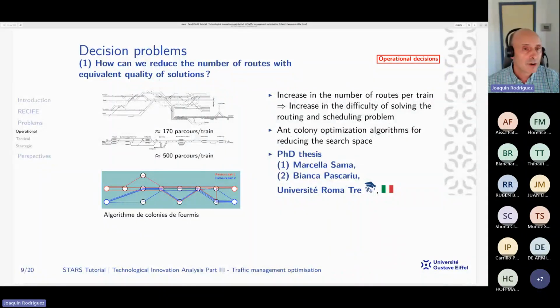So here we have the example of the case study we have worked on. It is Lille-Flandres station, and it is a part of a railway line between Le Havre and Paris. So you can see that there is too large a number of routes per train. So we reduce the number of routes by using ant colony, and the ant colony allows reducing the number of routes in that case. These are the main results of 2 PhDs we have developed with the University of Rouen.